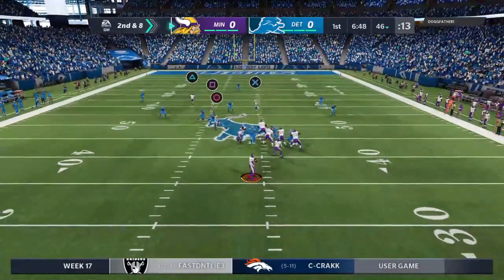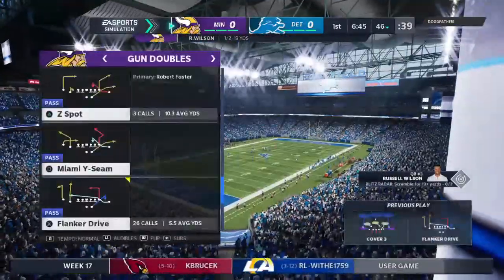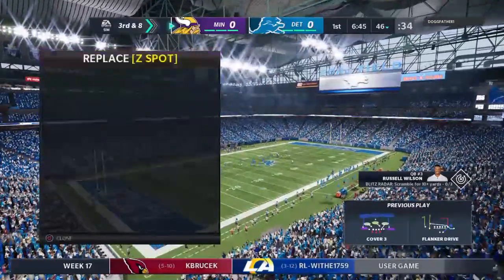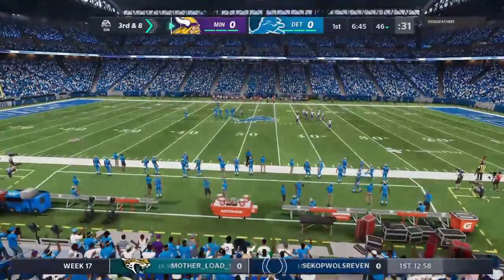Throwing on 2nd and 8, Wilson. And this one taken in on the right sideline, but not in the field of play. They say it's incomplete. The throw led him a little too far. It brings up 3rd down and 8 yards to go.